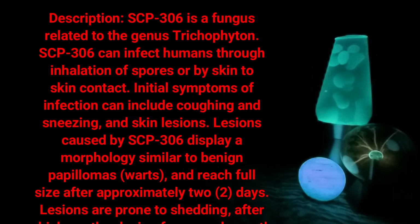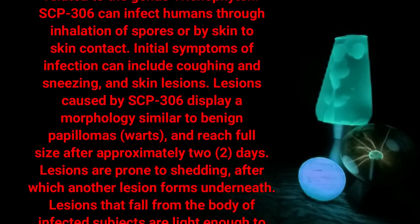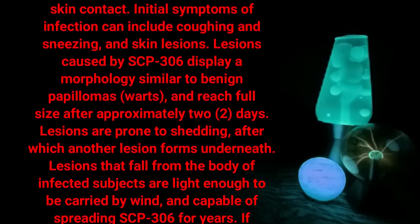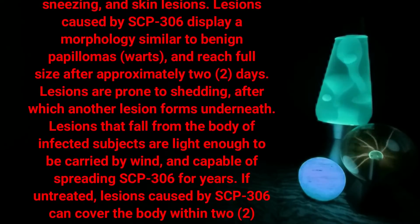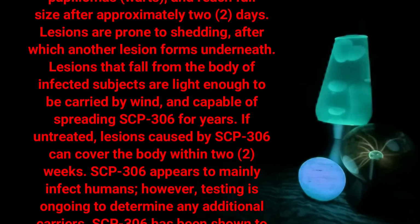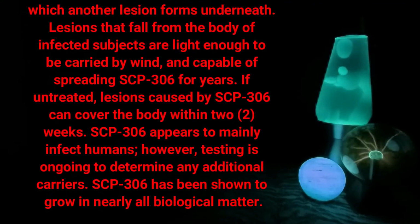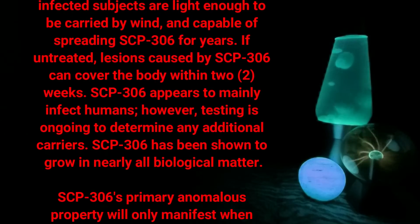Lesions caused by SCP-306 display a morphology similar to benign papillomas, warts, and reach full size after approximately 2 days. Lesions are prone to shedding, after which another lesion forms underneath. Lesions that fall from the body of infected subjects are light enough to be carried by wind, and capable of spreading SCP-306 for years. If untreated, lesions caused by SCP-306 can cover the body within 2 weeks.